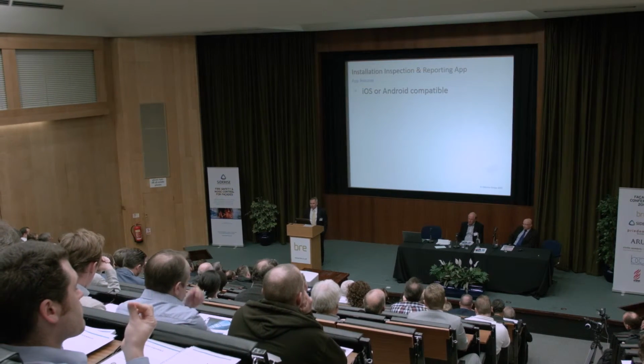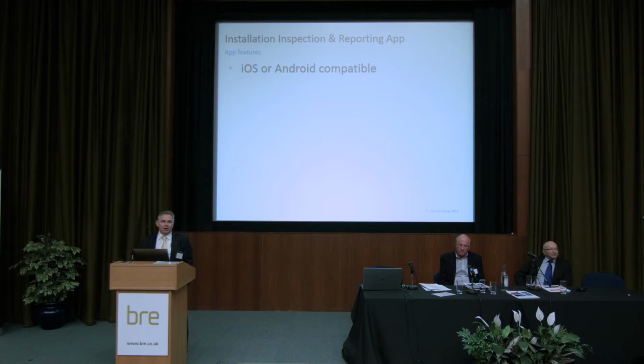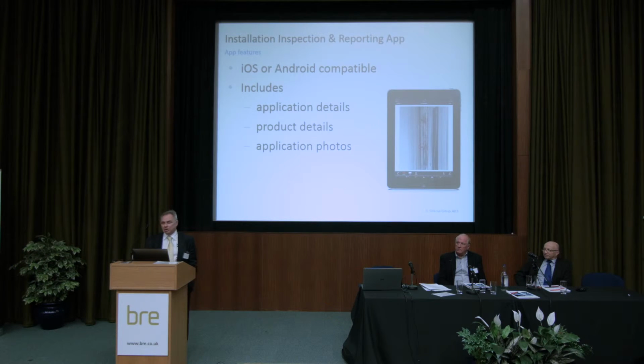So in terms of the actual app itself, it's iOS compatible, Android compatible. There will potentially be a Windows compatible version out as well, but most people have the iPad or an Android more than the Windows one. It includes such things as the application details, the product details that are being installed, application photos. So these will be live photos from the site that when you do it with the app, it automatically builds those into the report. There's no need to cut and paste them in, they're automatically put into the report.